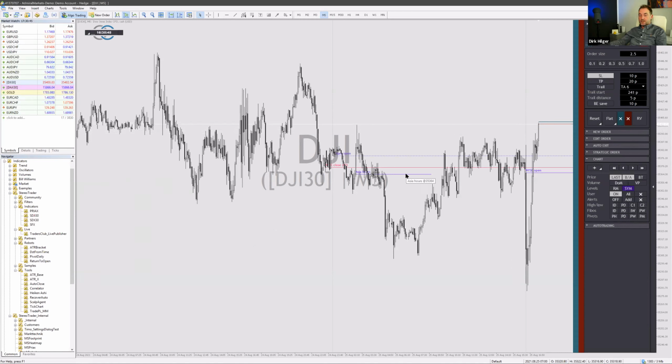This is when the Asian market started. This is where the stock market closed yesterday. And this is where the future market opened. Yeah, stuff like that, because levels like that are also traded. So simply also with just one click.